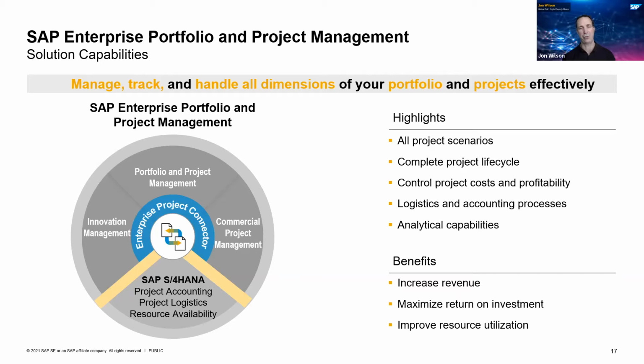Then we had a third capability that we called commercial project management that was really focused on external projects. So if you were providing project-based services to your customers, and we see this in a number of different industries, even in industries like utilities, oil and gas, and mining, where your core operations are internal, many of those organizations also have a consulting arm where you take some of that specialist knowledge and apply it for the benefit of others. Commercial project management fits very well into that space. It also fits well into the professional services space.